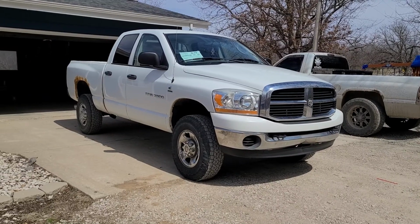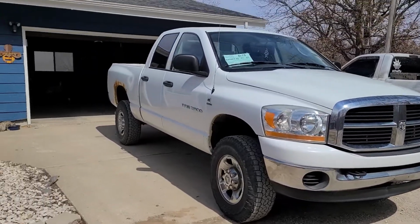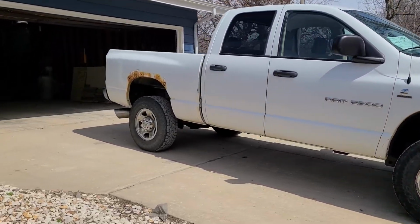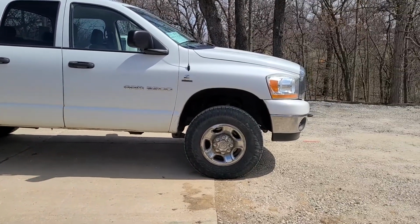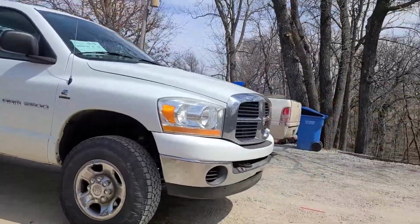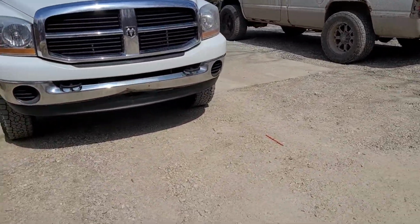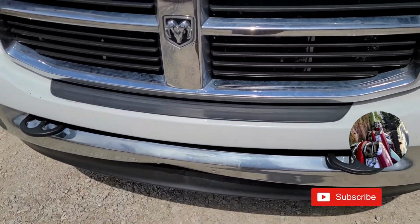Well, it kind of pulled right on out of the shot on that one, but here she is. This is the new Kellyland rig. Can't be Swifty 12 valve anymore. I'm gonna have to change it to Swifty 5.9 because we have here a 2006 Dodge Ram 2500 with the 5.9 common rail Cummins Turbo Diesel. She's a little rough around the edges.